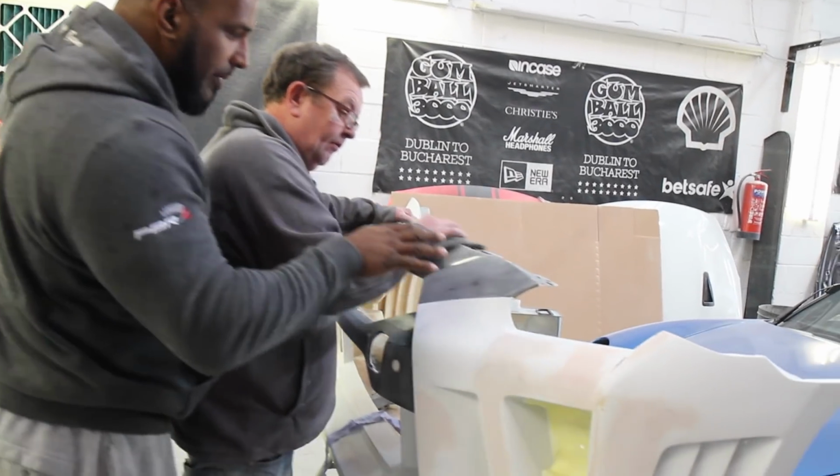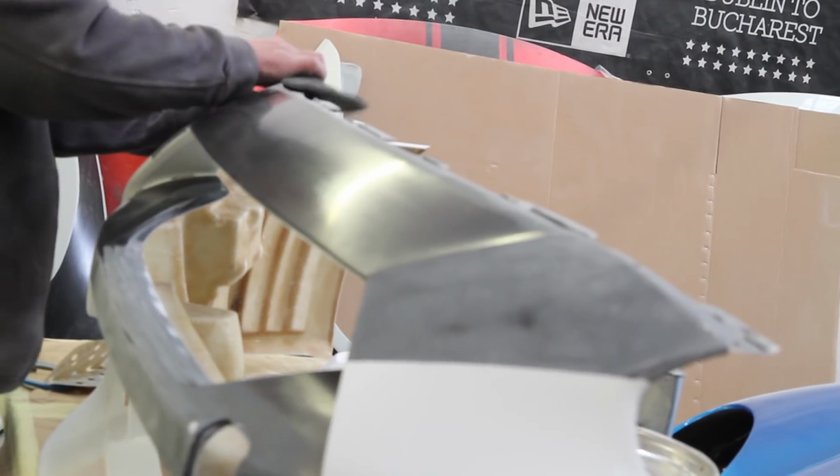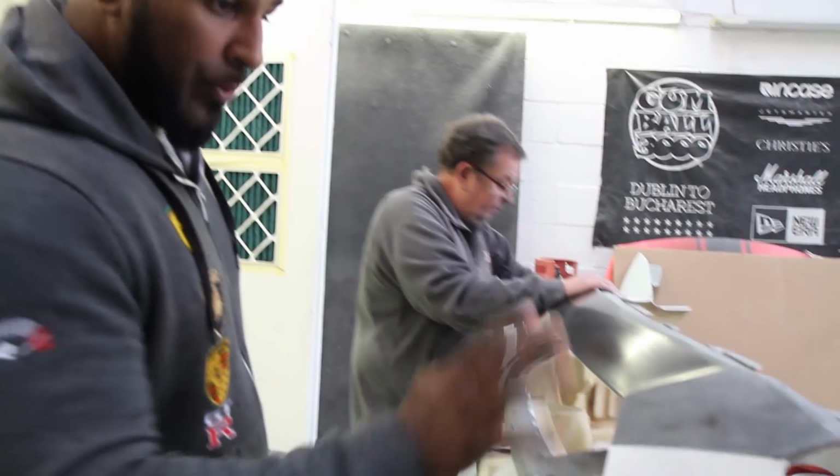You can see here where the carbon's exposed on the bumper as well, so we're going to do some clever masking here, where some of the carbon is exposed, just for show really. And Paul will be putting that into primer today.